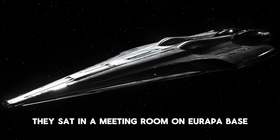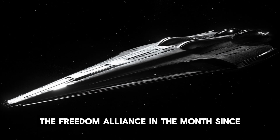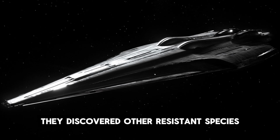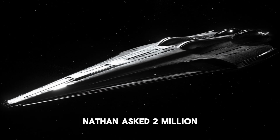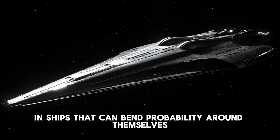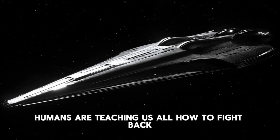They sat in a meeting room on Europa Base, now the headquarters of what humans called the Freedom Alliance. In the month since they'd discovered other resistant species, everything had changed. "How many of your people survived?" Nathan asked. "2 million. We live in deep space, in ships that can bend probability around themselves. We learned from watching your battles. Humans are teaching us all how to fight back."